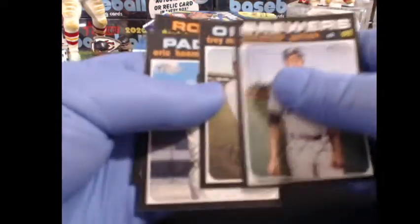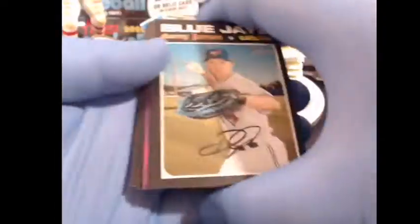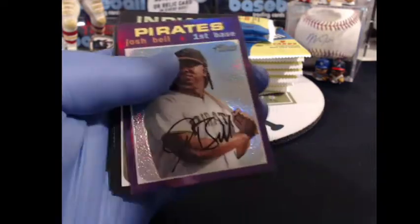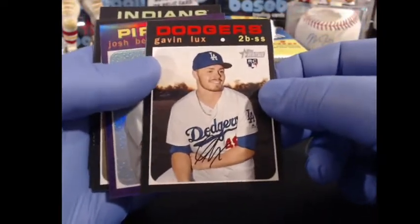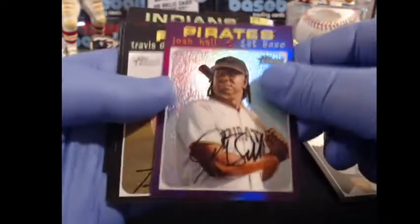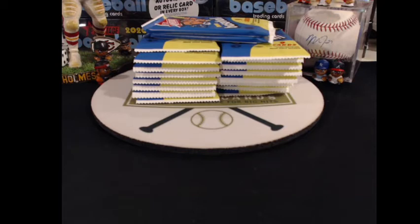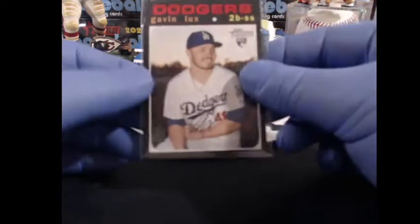Orioles, purple. See what we can do, Tim. Gavin Lux. The Gavin Lux action variation for the Dodgers. Congrats to the Dodgers. Nice hit. And Josh Bell for the Pirates. Good start for the Dodgers.